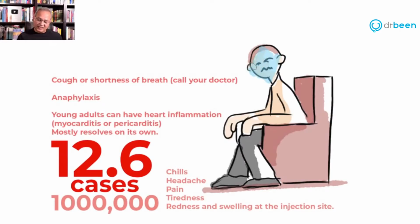And this is my depiction of somebody experiencing side effects. So apologies if it doesn't look that great. When I look at this patient, I have some other issues. For example, the hands seem to have edema in them. Okay, so more serious side effects: cough or shortness of breath. Immediately call your doctor. Anaphylaxis can happen.